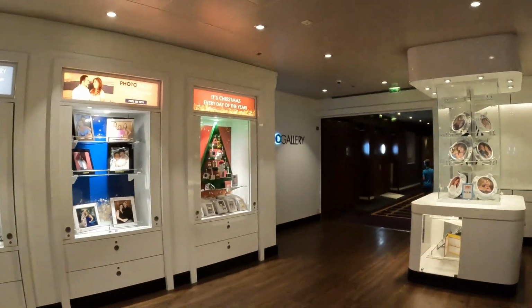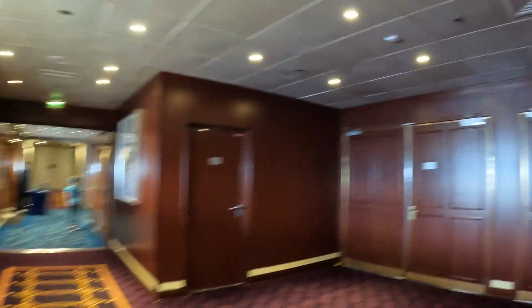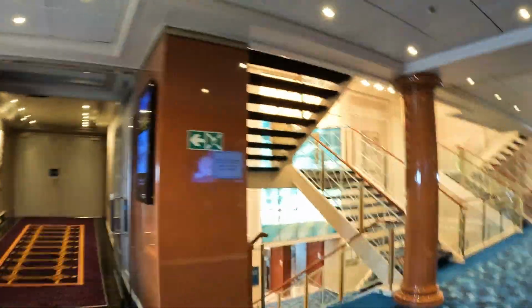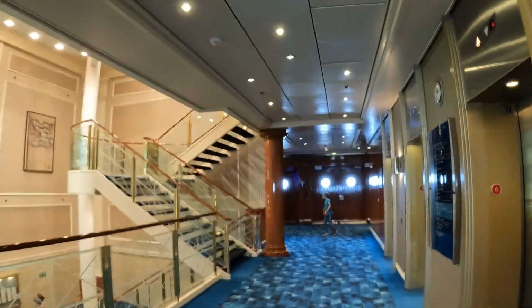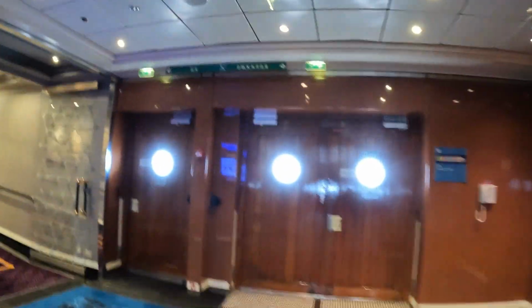All right, and here we have the other floor of the Stardust Theater, which again we can't access because there's something going on. However, this also leads us to the promenade, which is a walkway that goes all the way around the ship. So let's walk the ship, shall we?